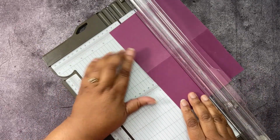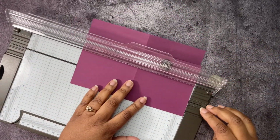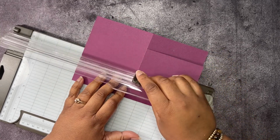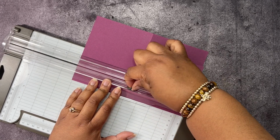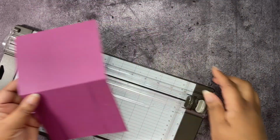We're going to align it at 1 1/4 on this side. Let me see if I can do this way. I'll cut it at the bottom. So at 1 1/4, we're going to, again, line our blade up at 4 1/4, which is the score line that we made on our card, and cut down. Okay? That is all we need our trimmer for.